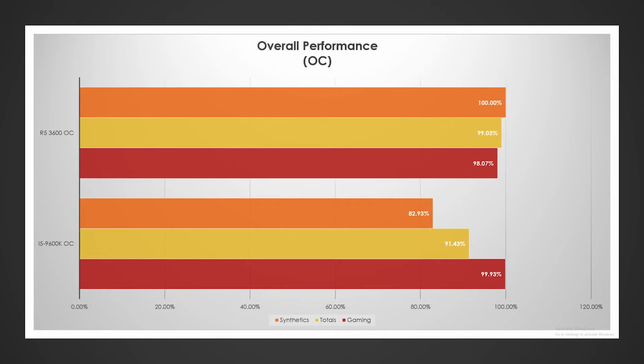And I forgot to mention that synthetics include a single-threaded benchmark, so it's not just multi-core performance. So in this particular scenario, overclocked, Intel definitely has a decisive almost 2% win, 99.93 versus 98.07. So that's right around 1.86. Synthetics really did not improve at all. Sure, overall performance was up about 7.5%, but let's take a look at value.